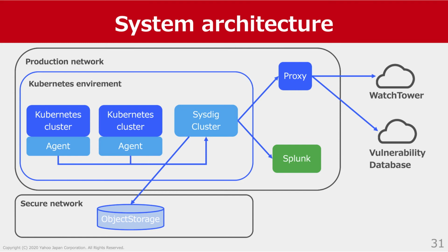Later on, we also use Splunk internally, which sends information from the Sysdig cluster to Splunk to take advantage of the security features inside Splunk. So when Sysdig does behavior detection, we can see in detail what commands were executed and what happened 15 seconds before and after. It can all be acquired as capture data. Capture data can be examined in detail because the information is taken from system calls. However, there is a possibility that sensitive information may be included in the capture data.